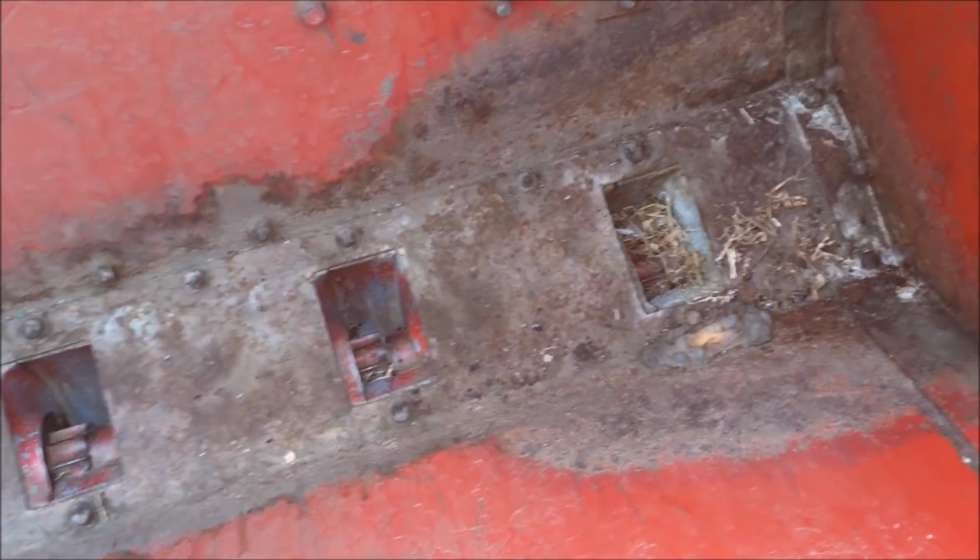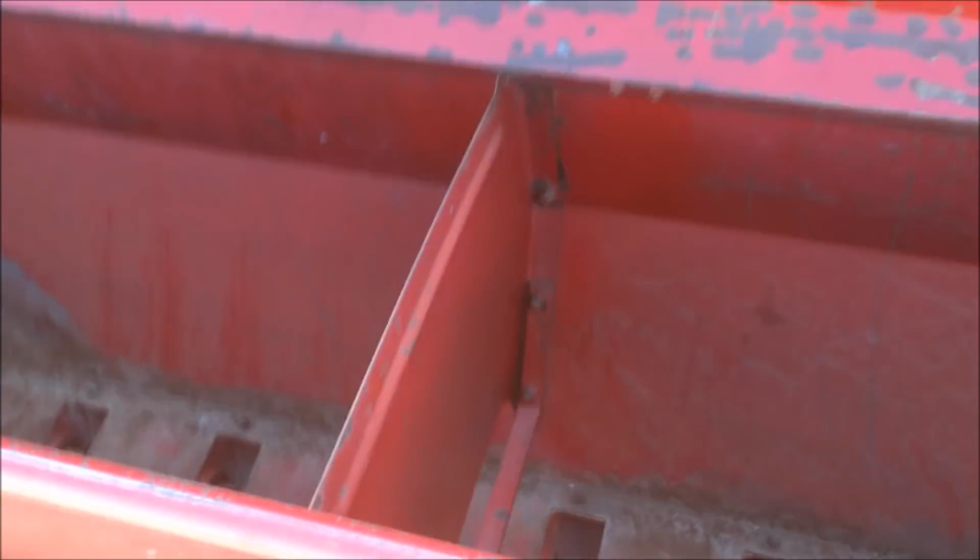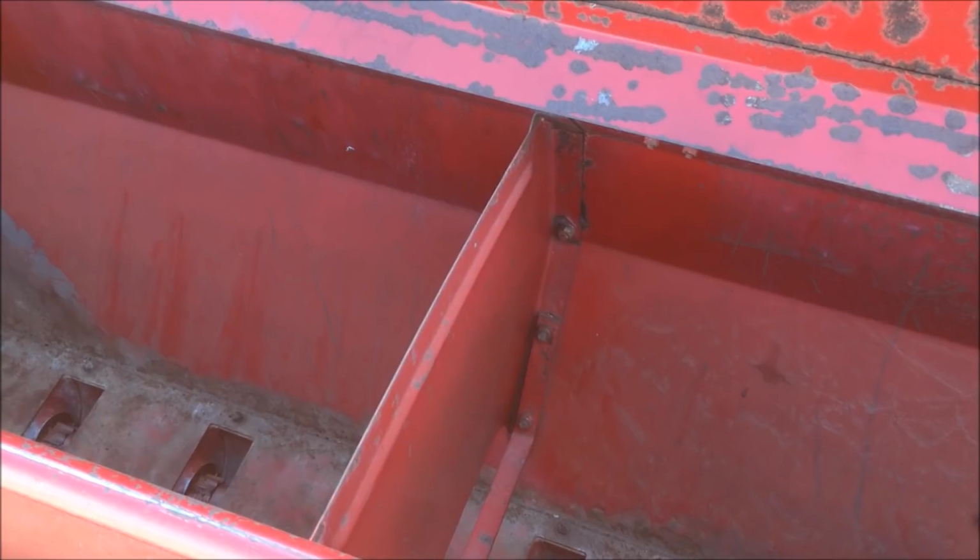But see, there's a little mouse nest there we're gonna have to dig out, and then get the air compressor going and clean her out. So we'll bring you out and show you some more in a bit.